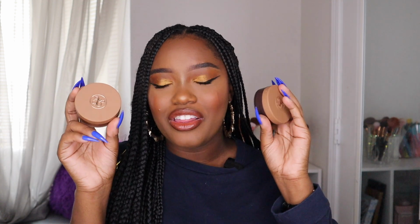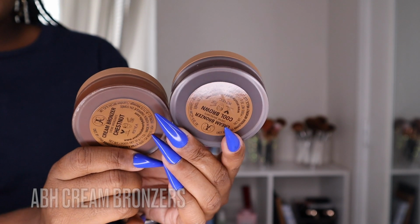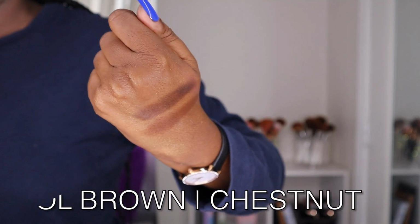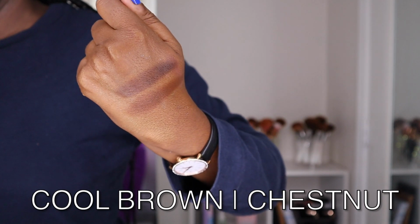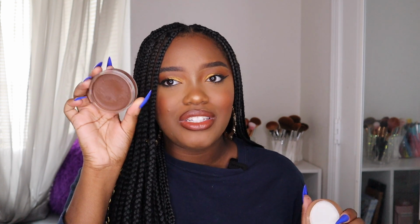This right here, these are the Anastasia Beverly Hills Cream Bronzers. I have two now because I loved this one so much. I have been using Chestnut faithfully all the time. You guys have seen this in a ton of my videos. I have been using Chestnut so much that I was like, hold on, there's a deeper shade than Chestnut, but it looks like it could be a great contour shade. So I picked up the shade Cool Brown and it literally is a contour shade.